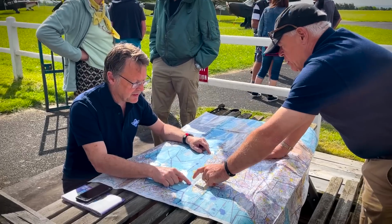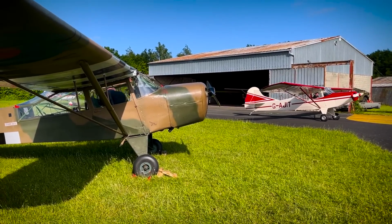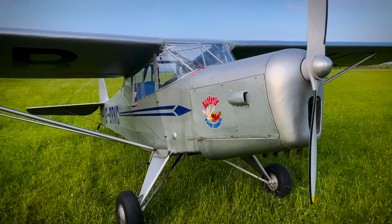Flight time through my whole career is 24,500 hours, but the most important is the 25 hours that I actually have on Austers. I just wanted to get back to basics, and you can't really get much more basic than an Auster.